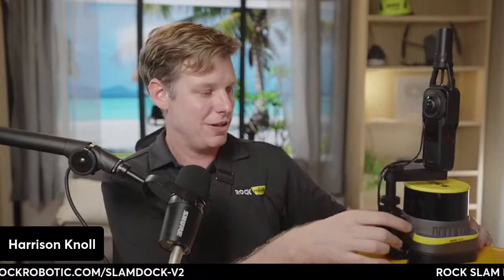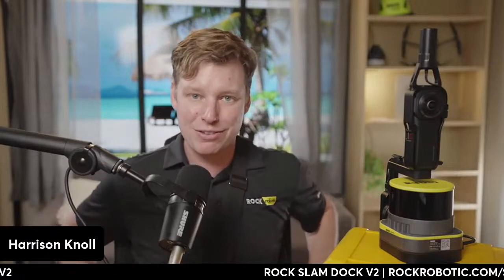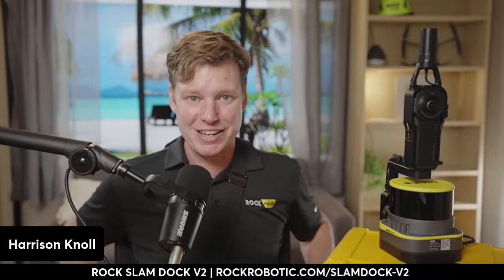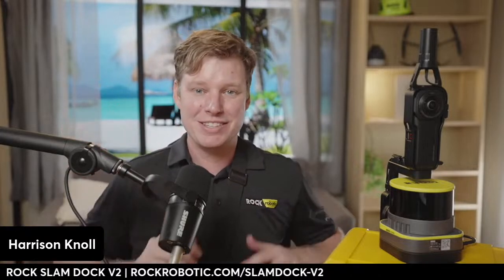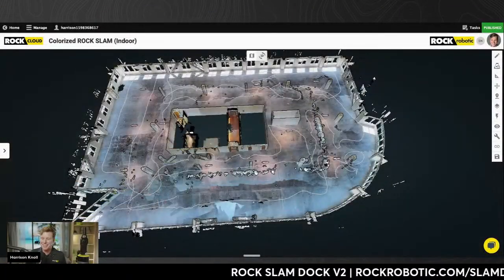Pretty simple workflow there. I think we can talk more about SLAM and what it means, but the proof's in the pudding. I want to get right into it. I'm going to share my screen and talk about a data set I went out and captured to test this out and release the product just last week. So let's go ahead and share my screen and jump right into some data.